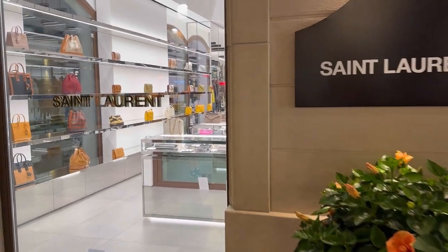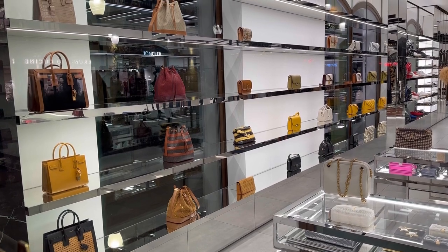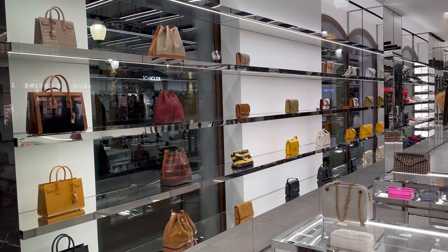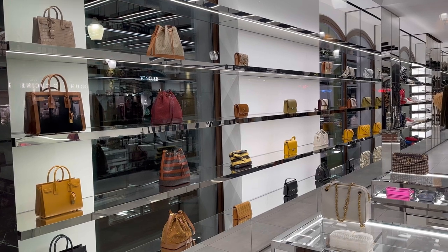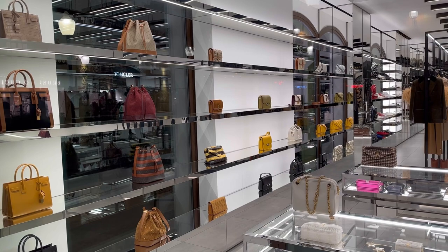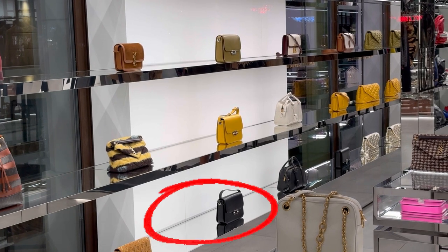Unfortunately, I didn't make it in time to go to Saint Laurent, but I did get a little snapshot of the bags that were available. One of my favorite new additions that I immediately noticed was this stunning beige mockrock nano Sac de Jour. This usually retails at $1,790, and I would assume that the outlet price would be around €1,400-500. They also had a great selection of their satchel style bags.